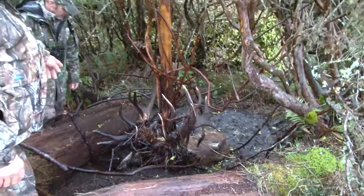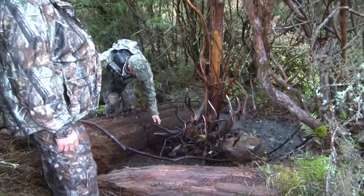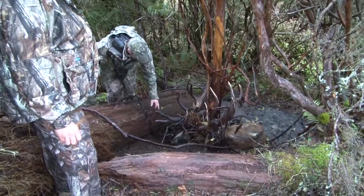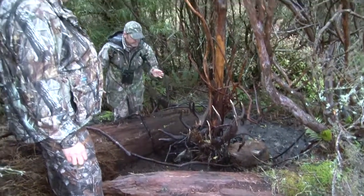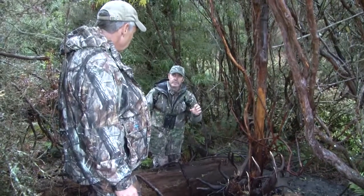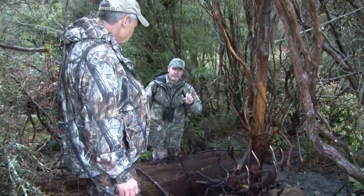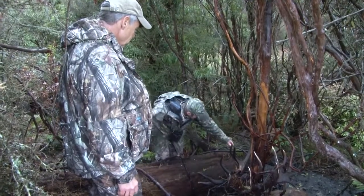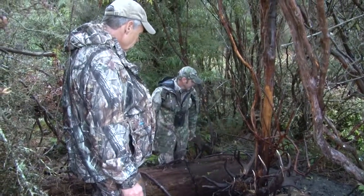It's pretty unique on that one brow tine, how it's kind of got that, yeah. That little acorn there? Yeah. That's probably from bumping into something like the ground or something while he's feeding, and it just creates a bruise in the velvet. Yeah. And then the velvet continues to grow and you end up with that little acorn. What a great stag. A tragedy.